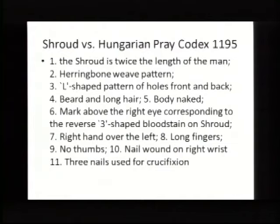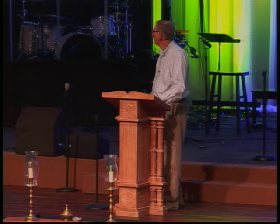Right hand over the left. Long fingers. Some people have criticized the shroud based on the fact that the man has fingers that are unrealistically long. Perhaps there's an example of that, but we don't have a good answer for that. It's a good critique. No thumbs, though. The argument is that when you're crucified through the wrist, your thumbs disappear. Barbet showed that in the 1930s with victims that were cadavers.